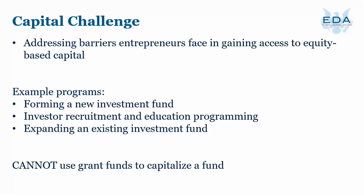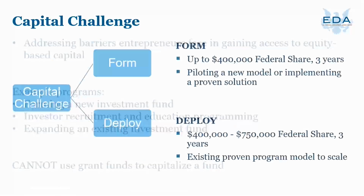One very, very important detail about the capital challenge here is that you cannot use funding to capitalize a fund. So what can you use funding for? You can use funding to help support operations, to fund the operational aspects of the fund, but you cannot use the funds to invest directly into a startup. So very important distinction there.